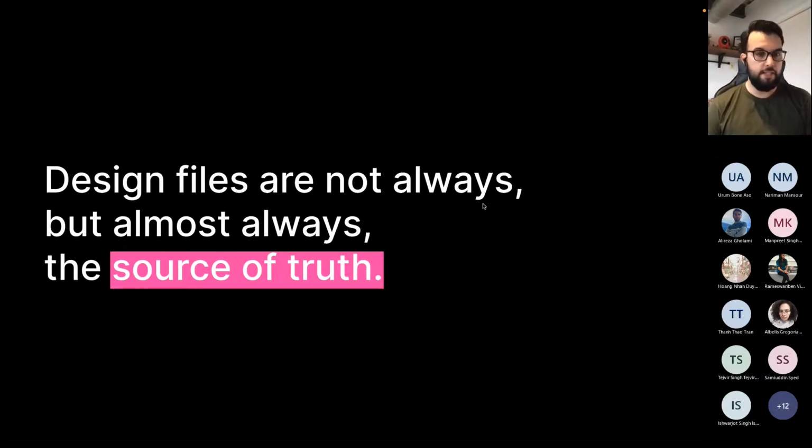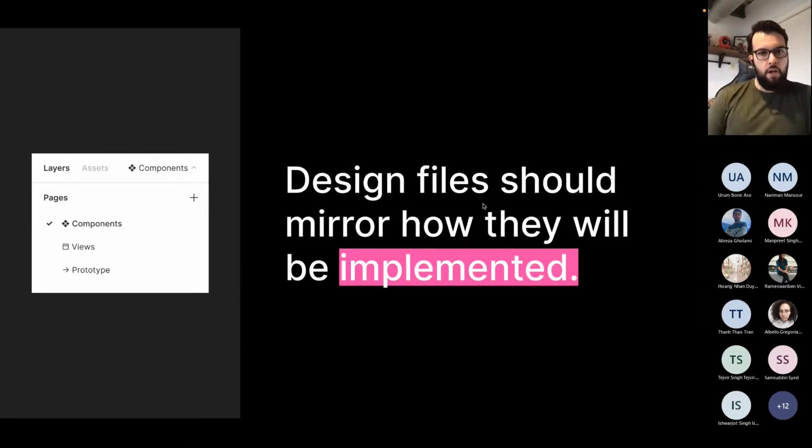So that being said, the design files are mostly, almost always, the source of truth. And what that means is that they're always the go-to to know what a product should look like. So your design files should be the communication tool, but they also are the final look or design of what a product should look like. One way that a developer and a designer could work together and making sure that things really look the same and work together is by using the concept of components.